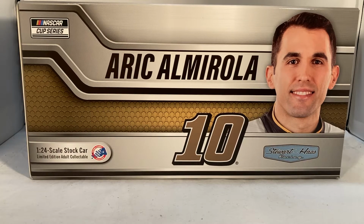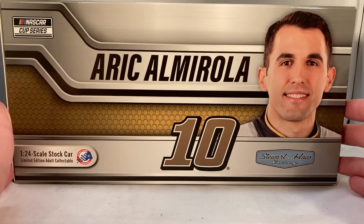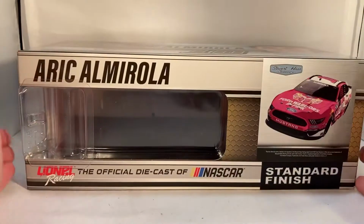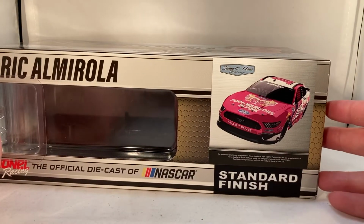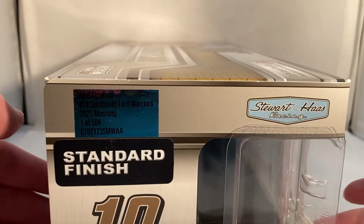As always, take a quick look at the box. You just have the generic Aric Almirola box. Picture of Almirola right there, Aric Almirola, number 10, and Stewart-Haas Racing. Got the render of the car right there, Stewart-Haas Racing, standard finish. Made a total of 504 of these things.